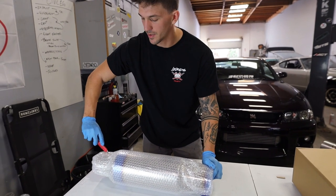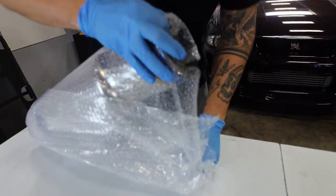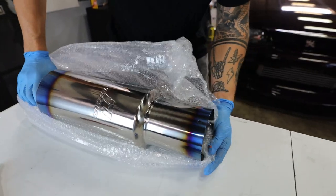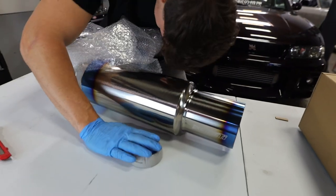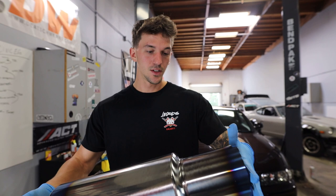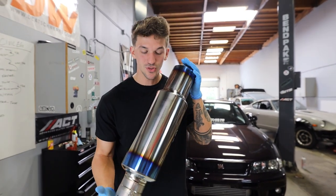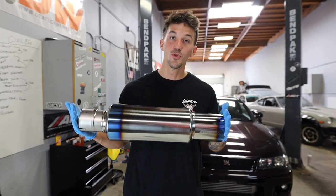Surgically remove the bubble tape here. Oh, oh my God. This deserves a fat. It's so good. This is beautiful. Okay, now, but for real, this is awesome. This is what we wanted for the rear of the car. So here is our full titanium exhaust. This is gonna be absolutely awesome and I am super, super excited. So I guess let's go ahead and get started removing the Fujitsubo.